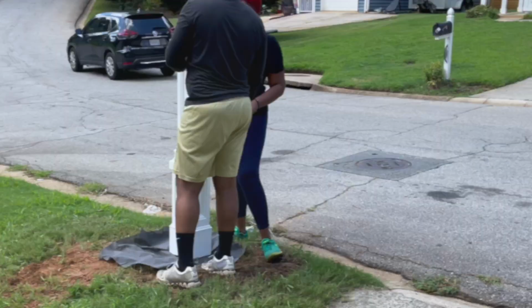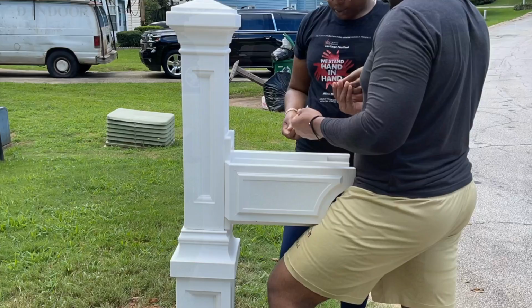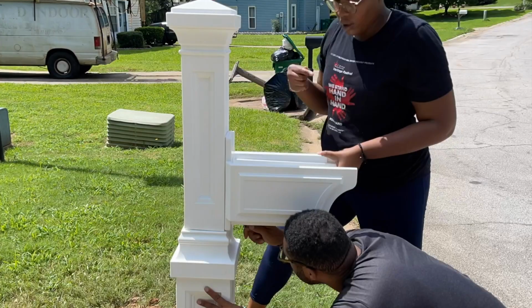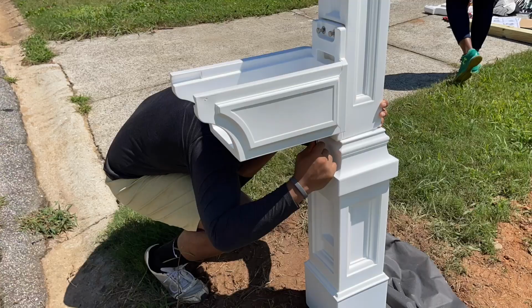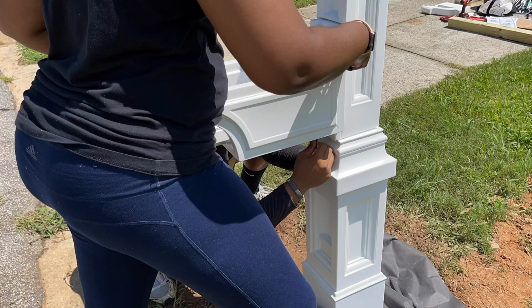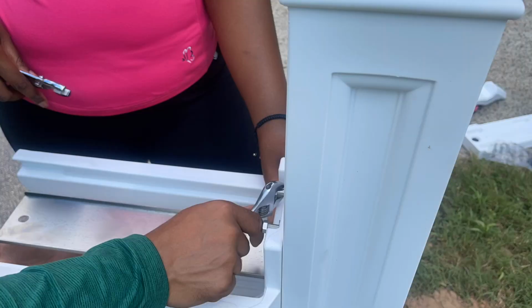Third part was this cute little package insert, and y'all, I'm not gonna lie, 8 months later, I did not use it. This has not been used, but it was so cute. So we forgot the metal piece, but we took it out, did it again, and now we're screwing it.